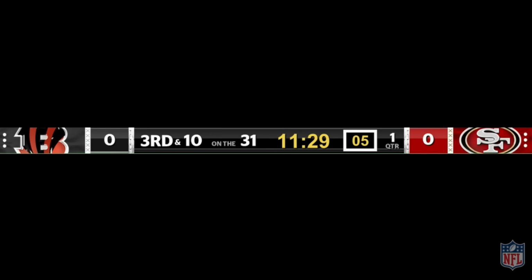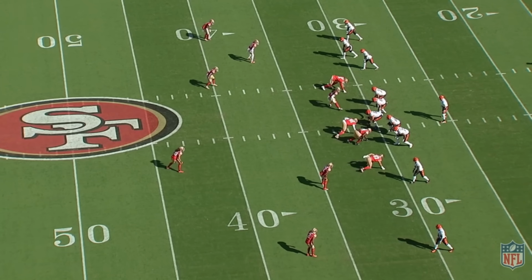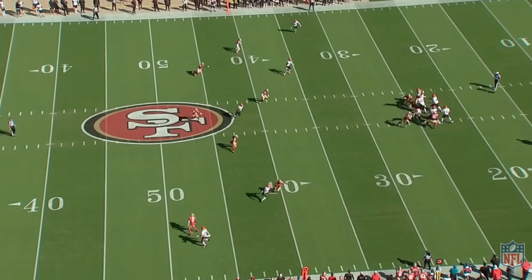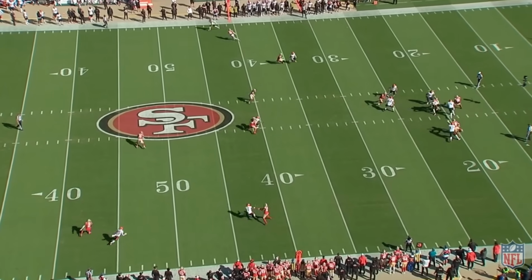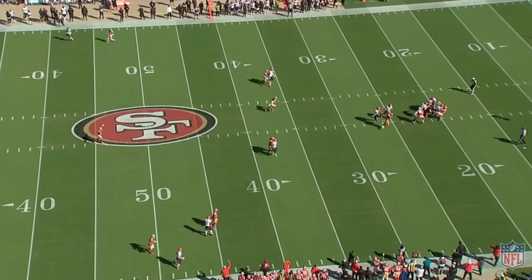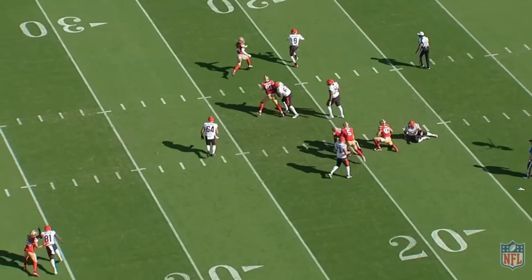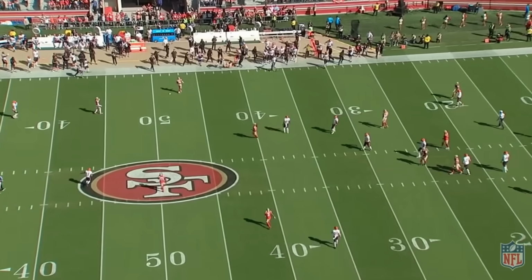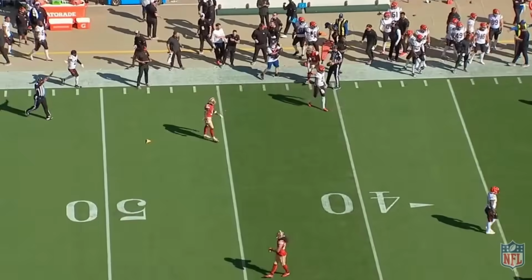Next one here, 3rd and 10. Now, this is a ridiculous play from Joe Burrow. We're going to talk through the read the next time we watch it, but let's just let this thing wash over us. The patience, the pocket presence, the strength, the mobility, the vision, the playmaking ability, y'all, it's as good as anybody in the league. That's just the straight up truth when he's healthy.